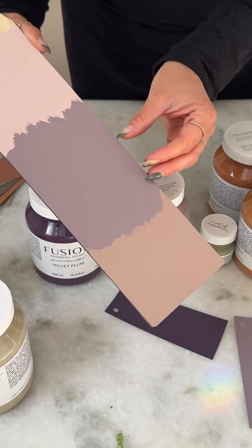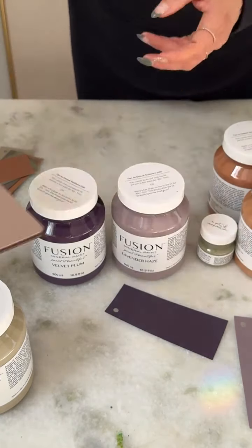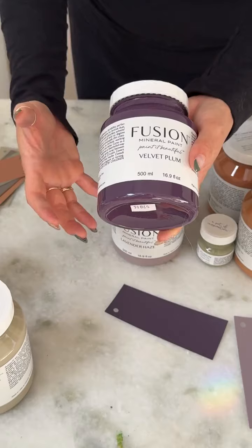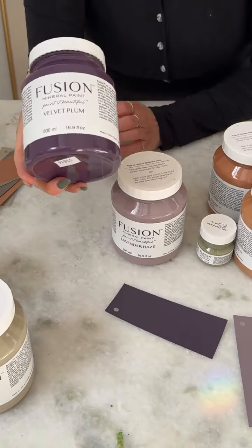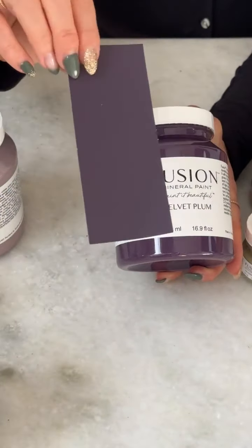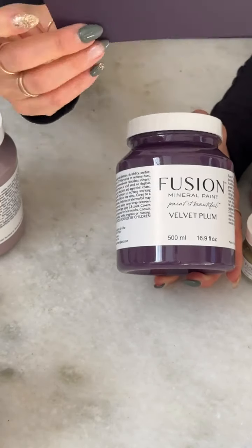It is a true purple compared to the other pinks that we have in the range there. So that's awesome. And then last but not least, we have this beautiful, deep, rich velvet plum. Absolutely stunning. Yeah, the velvet plum is gorgeous. It is that nice, deep, rich purple that everyone's been asking for.